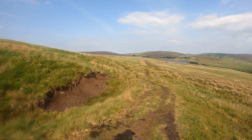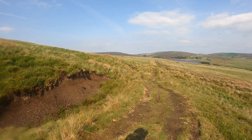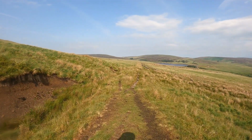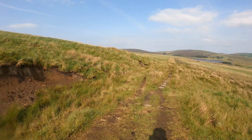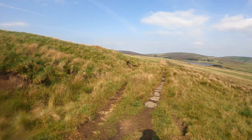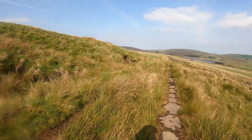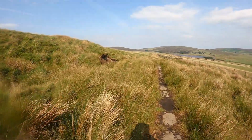So I tried to move my gear down to somewhere sheltered while I brought down the tent, and a couple of trips just going up and down that hill this morning. Did my breakfast, and I really was sitting there thinking, am I going to be able to do this? And I'm away.